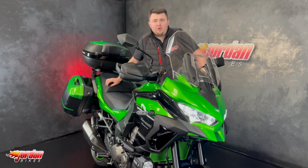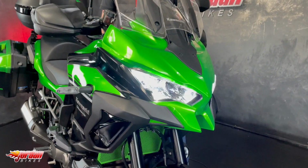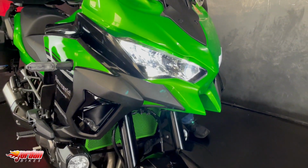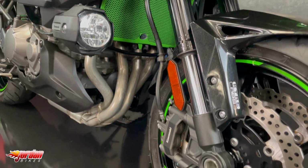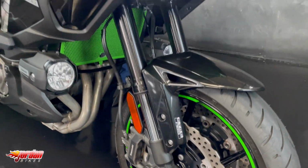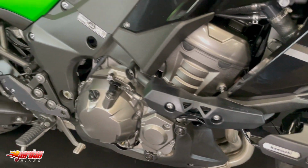So lovely bike is this one. It is a 2020 bike on a 20 plate. So you've got the full LED headlights here at the front. 10,944 miles from new. On these you get ABS, you get traction, and you also get power modes as well. Those are both which you can adjust.